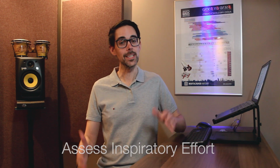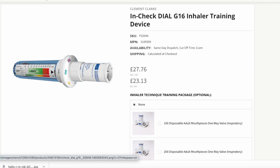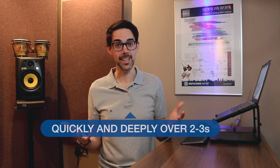So let's be practical. Before you start switching all of your patients onto dry powder inhalers, that would be an amazing New Year's resolution, wouldn't it? You need to assess whether your patients have the inspiratory effort to actually suck in the medicine, as it were. Now, if you're fancy, you can buy a device like the InCheck, which costs between 20 and 30 quid. But if you're not fancy like me, you can just ask this simple question. Are you able to breathe in through your mouth quickly and deeply within 2 to 3 seconds? And if the answer is yes, well, then they can use a dry powder inhaler.